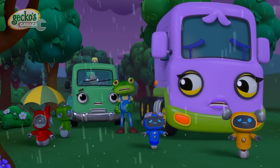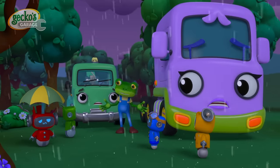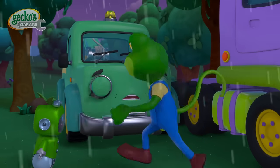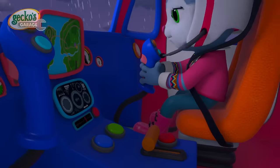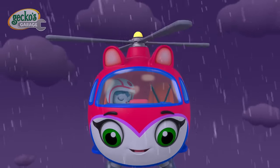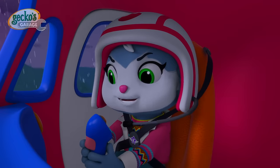Spinning screwdrivers! With this rain, we'll need eyes in the sky to find Baby Truck. Ah, that's it! Cat, can you hear me? It's Gecko! We've lost Baby Truck. Can you help? Claro que sí, Gecko. I'm on my way.